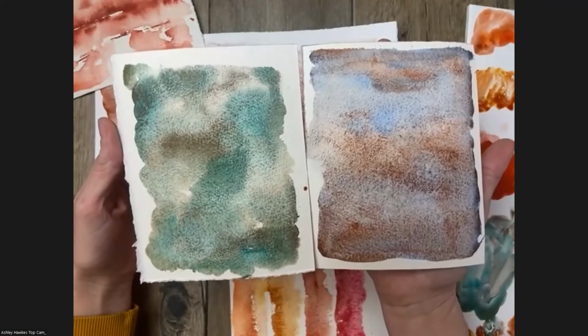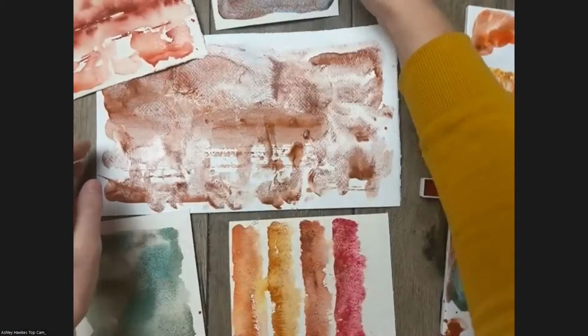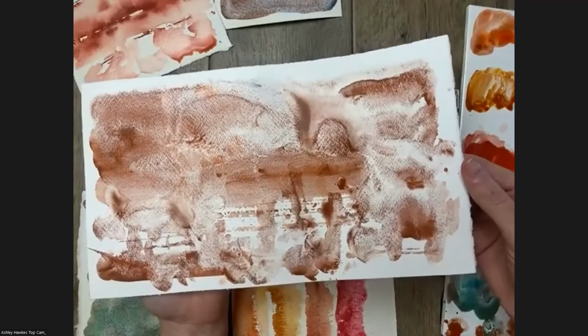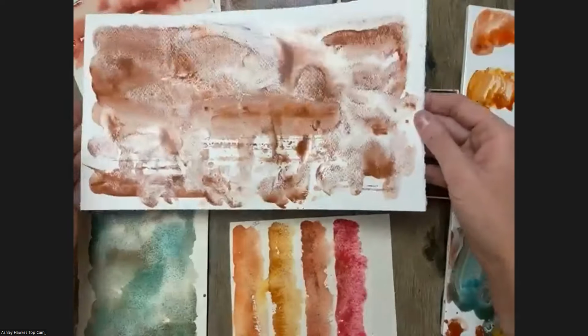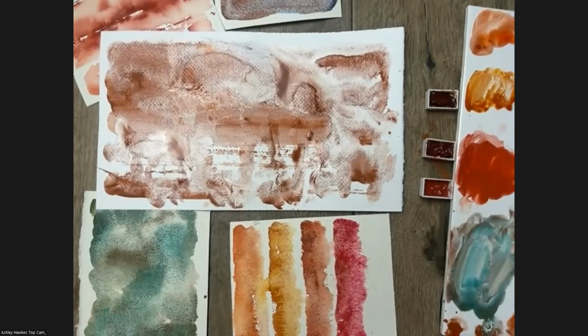Nice. Very cool. And just lunar earth by itself here. Such a great color. And great textures. What's really fun is to take a granulating color like that and mix it with something non-granulating. For example, the quinacridones are really fun to play with a granulating color. So like quinacridone gold and cobalt teal blue. You don't increase the granulation, but it just adds so much depth to it.